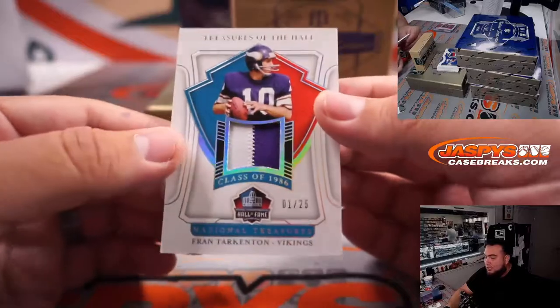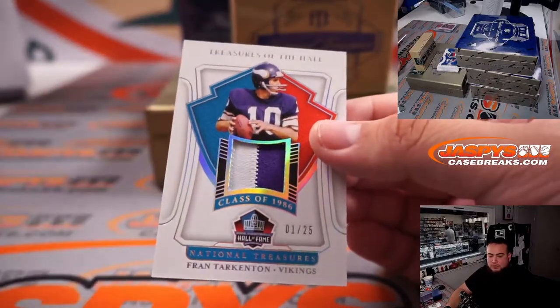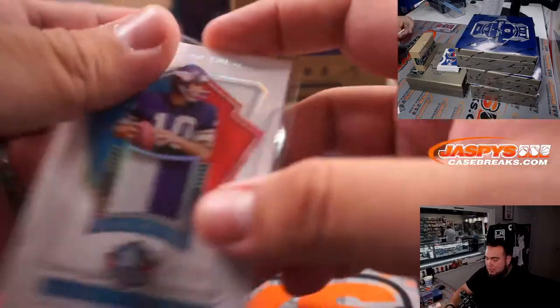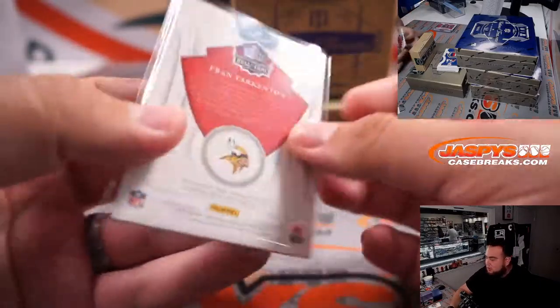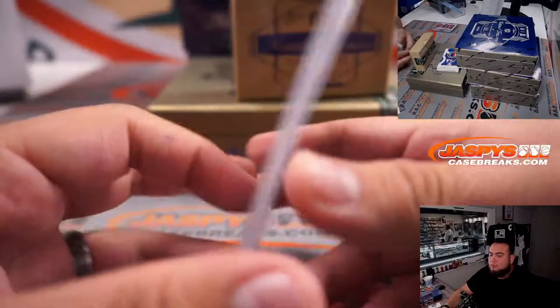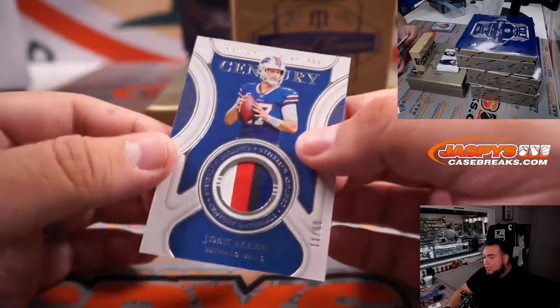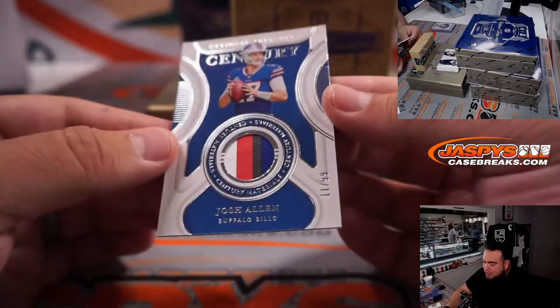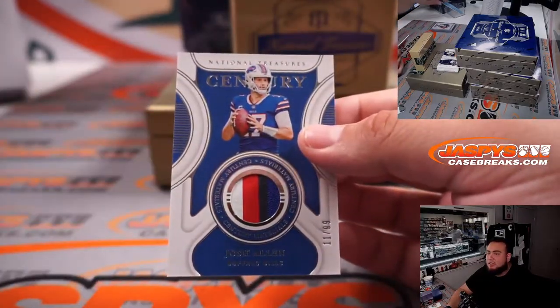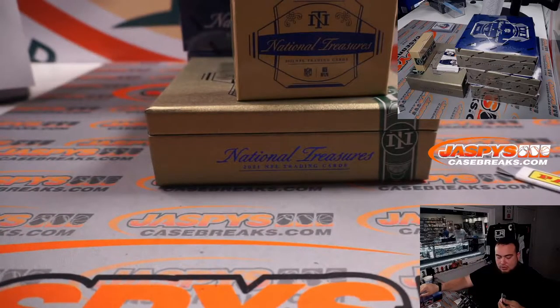Nice little patch here. Look at that. Frank Tarkenton for the Vikings, 1 out of 25. Minnesota Vikings going to Matt straight up. Very nice. How about a Josh Allen? Four color patch, I should say. 11 out of 99. For the Bills. Han got that from a team random. There we go. I know, a nice Raider card along the way.